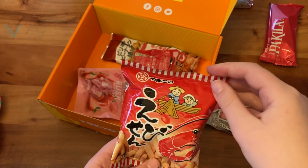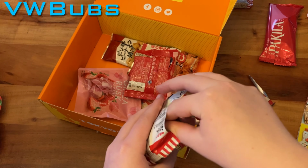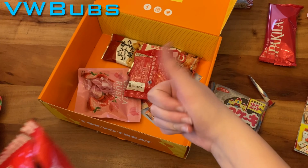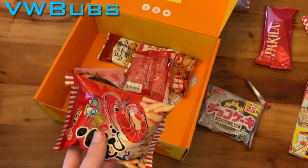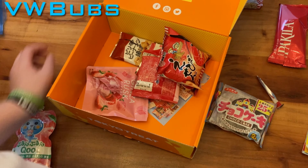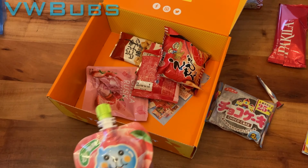Now we have shrimp chips. This bag feels fake. I like shrimp chips, so I should like this. I would show my face for the reactions, but I don't like seeing people eat, and nor do you.